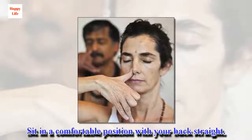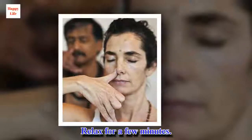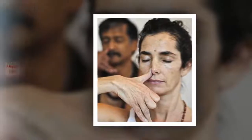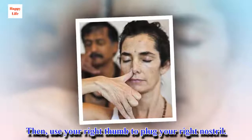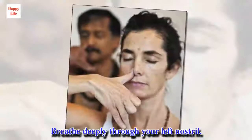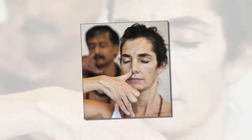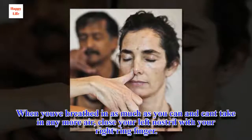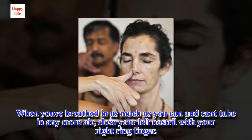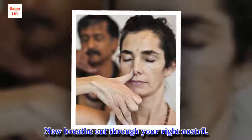Sit in a comfortable position with your back straight. Relax for a few minutes. Then, use your right thumb to plug your right nostril. Breathe deeply through your left nostril. When you've breathed in as much as you can and can't take in any more air, close your left nostril with your right ring finger. Now breathe out through your right nostril.